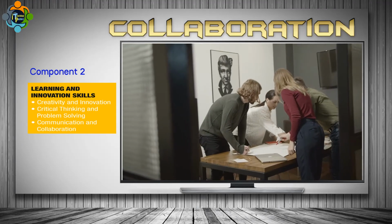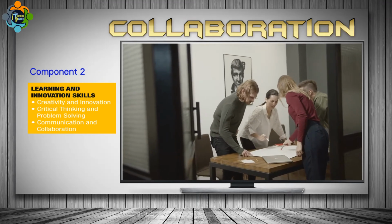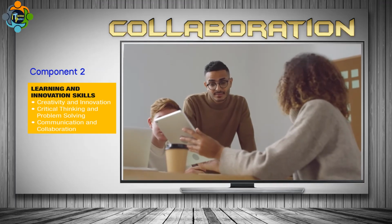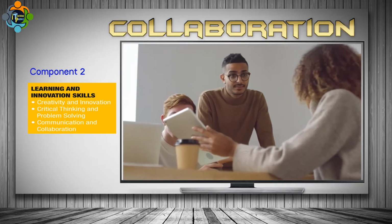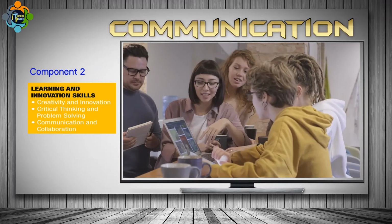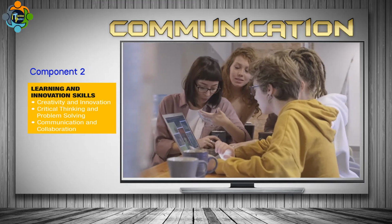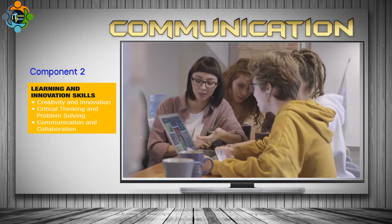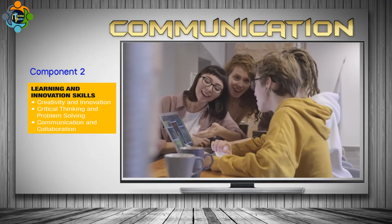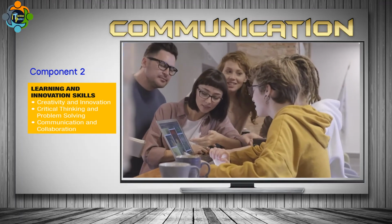Collaboration refers to the ability to work effectively with others in a team or group setting. It involves communication, active listening, cooperation, and the ability to contribute to a shared goal. Whereas communication is the skill of effectively conveying ideas, thoughts, and information to others. It includes verbal, non-verbal, and written communication, as well as active listening and understanding different perspectives.